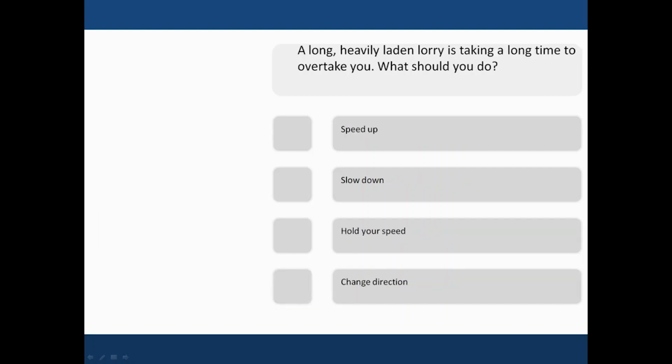A long, heavily laden lorry is taking a long time to overtake you. What should you do? Speed up? Slow down? Hold your speed? Change direction?